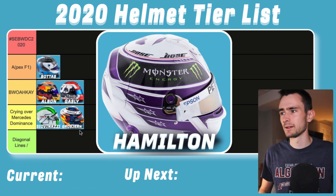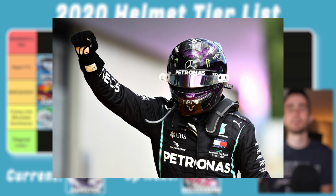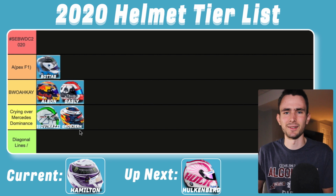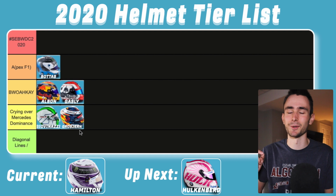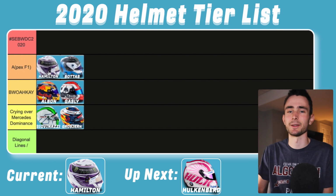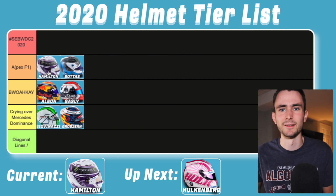And now moving on to Mr. Lewis Hammer Time Hamilton. I have his original one here that he debuted at the beginning of the season. Couldn't find a picture of the black one. Still rate it very highly, and I would put it in the same category as his original one right now. Love this color scheme. Going to the just straight purple. I didn't like the yellows and greens that he's been using in previous years. Love the purple. Looks so good with the green. Absolutely beautiful lid. I'm going to put it in the same category as Bottas's, but just closer to the end because I actually think his is nicer than Bottas's. We're going to go with that.